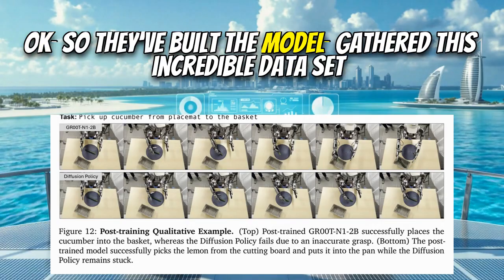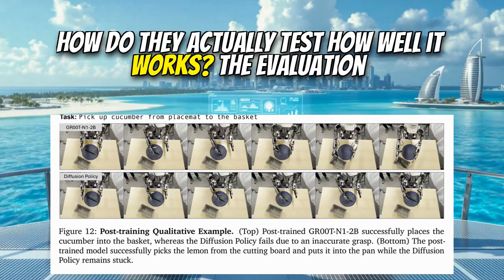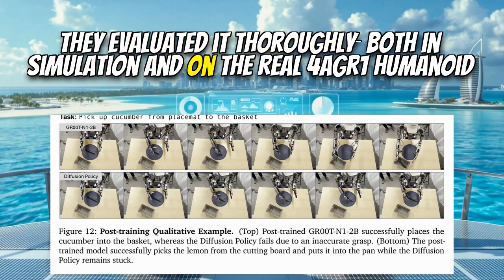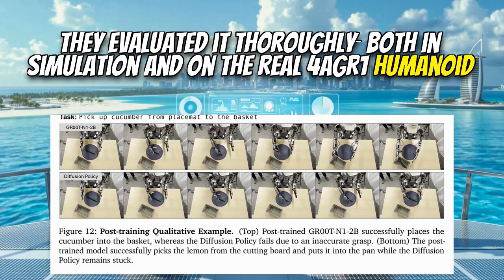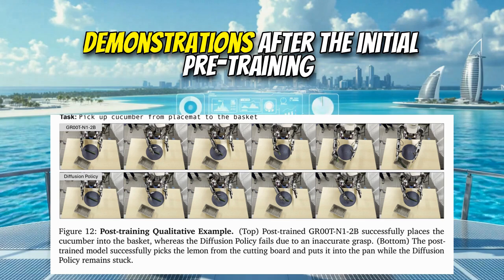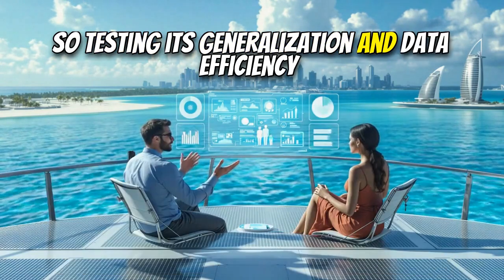Okay, so they've built the model, gathered this incredible data set. How do they actually test how well it works? The evaluation? They evaluated it thoroughly, both in simulation and on the real Fourier GR-1 humanoid robot. The key goal was showing how well it could acquire new skills from just a few human demonstrations after the initial pre-training, so testing its generalization and data efficiency.